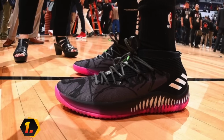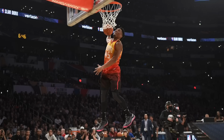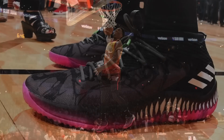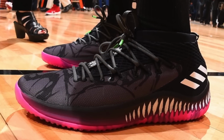Last but not least, at number 1, we got Donovan Mitchell with this Venom custom of the Adidas Dame 4. Now, Mitchell did wear this same exact sneaker during the 2018 NBA Dunk Contest, where he would eventually take the crown, but he also wore it in a regular season game after the All-Star break, which is why you're seeing it on this week's list.